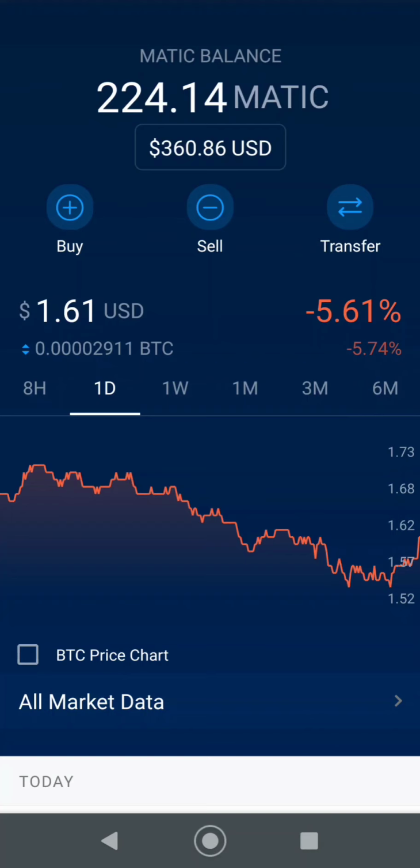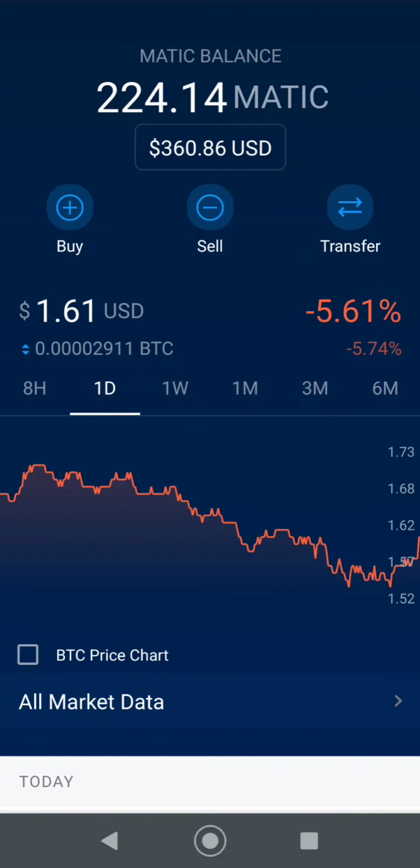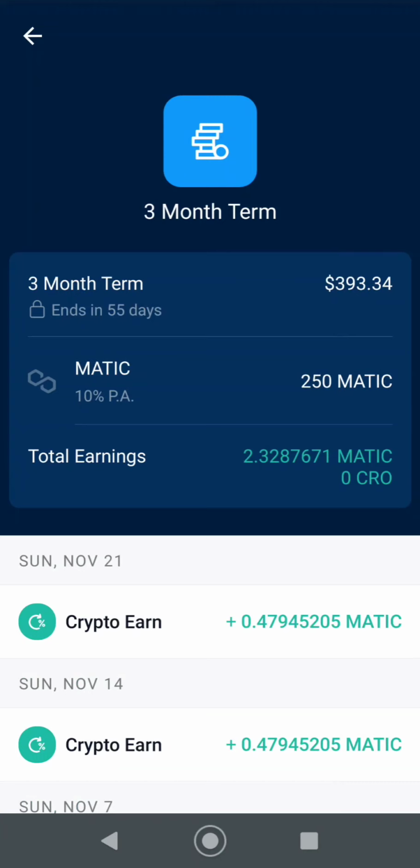If you want to make 10% interest and stake here at Crypto.com, go ahead and do that. It's a pretty good deal. It expires every 3 months. Okay, here you can see I have the Matic, and I have 250 staked at 10%, so pretty good return on investment. Better than just sitting around not collecting any interest.